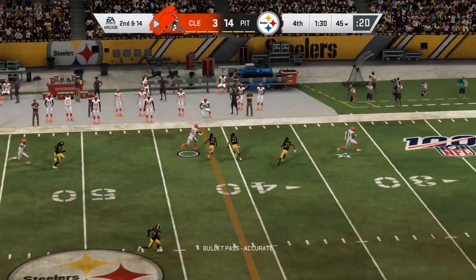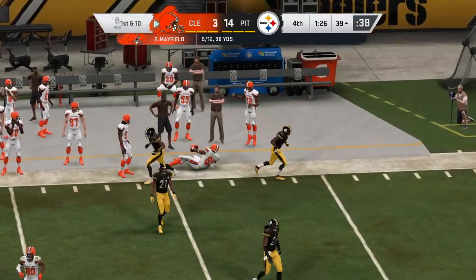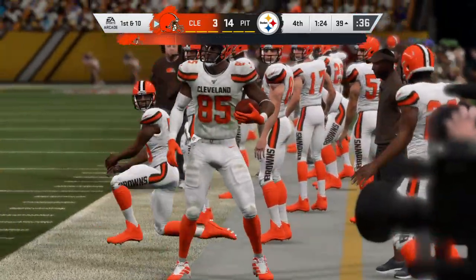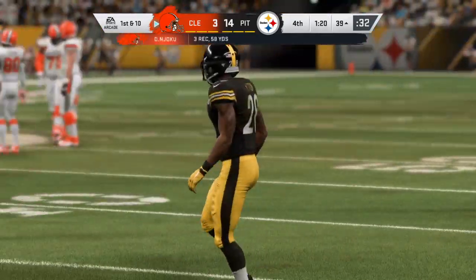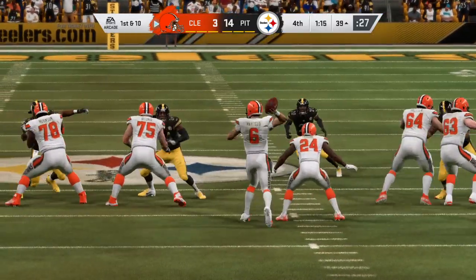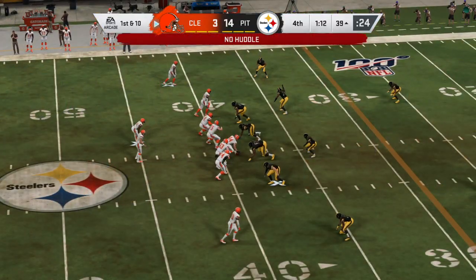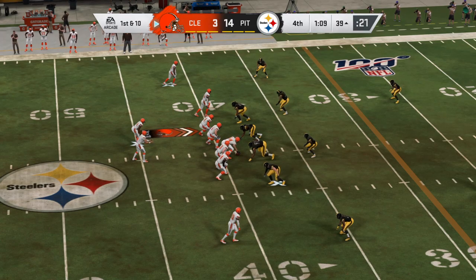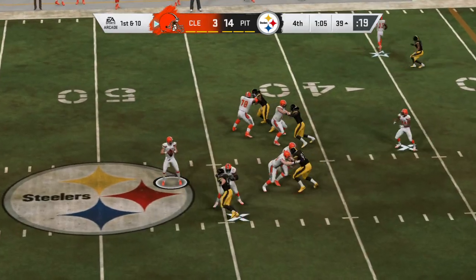Throwing on 2nd and 14. Mayfield. He's got Njoku, his big tight end. And they're going to have themselves another first down as the tackle's made at the Steelers' 39. And he's the epitome of what we call the move tight end, a guy that you can line up anywhere, in the slot, out wide, in tight, doesn't really matter because he has such great skills. You want to utilize him in all aspects of your passing offense. And there he was in the slot for the catch.